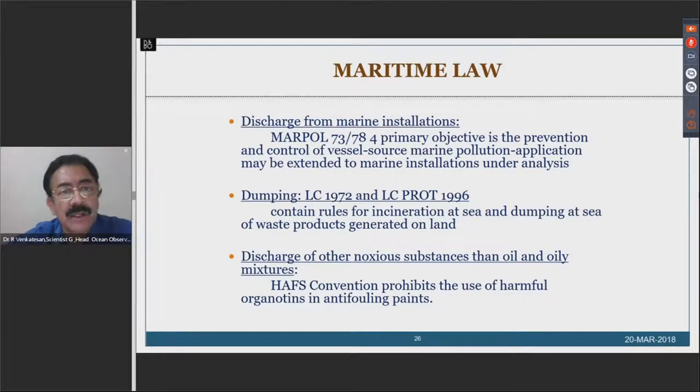This I teach in IIT Madras. What is important to know about is maritime law. Whenever we are doing such activity, we need to take note of it. There are also regulations which need to be followed in the design stage and during the operation stage, particularly IMO, MARPOL, the London Dumping Act, and the discharge from HF and the Anti-Fouling Convention. They all talk about that. In addition, the noxious gases liberated from these plants need to be looked at. Whenever we talk about renewable energy, these related aspects need to be taken into account.